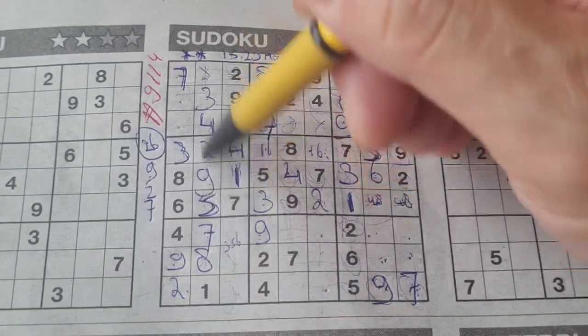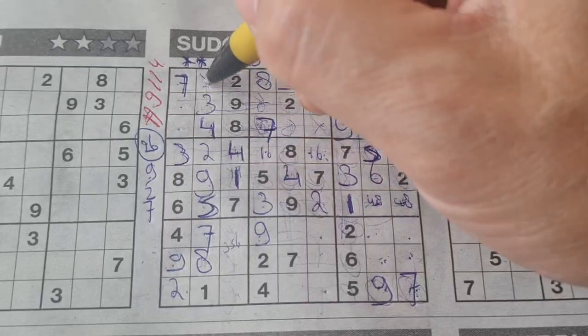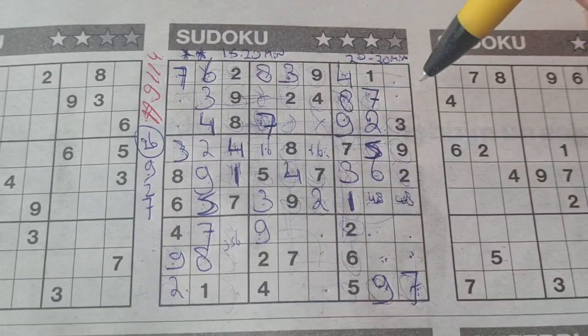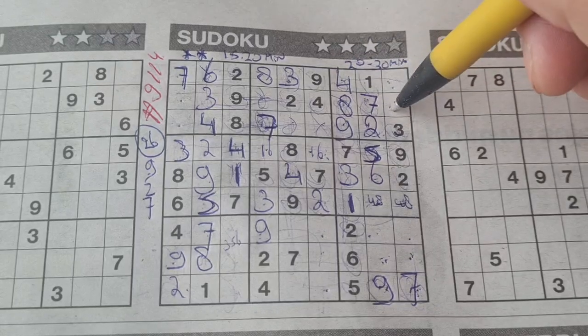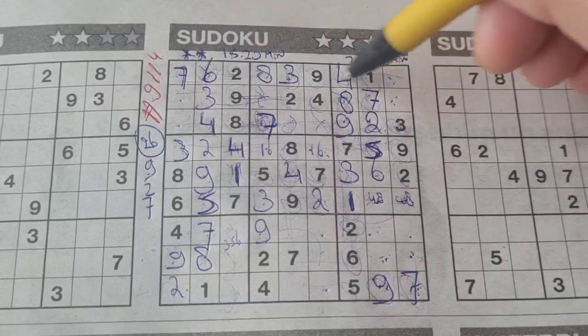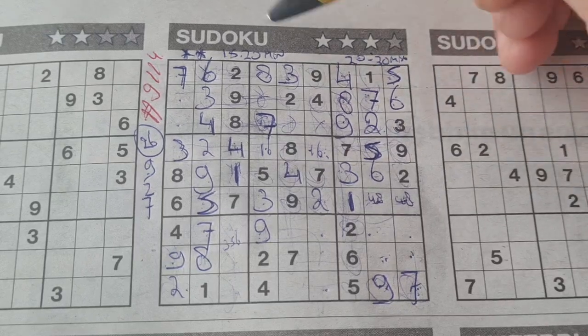One box left now in the second column for numbers. The 1, the 2, the 3, the 4, the 5, 6 is missing here. 2 numbers left in this big square. 1, 2, 3, 4, 5 is missing, 6 is missing, 5 and the 6. We have a 6 in the first row. No 6 there. 6 should be here. 5 goes there.